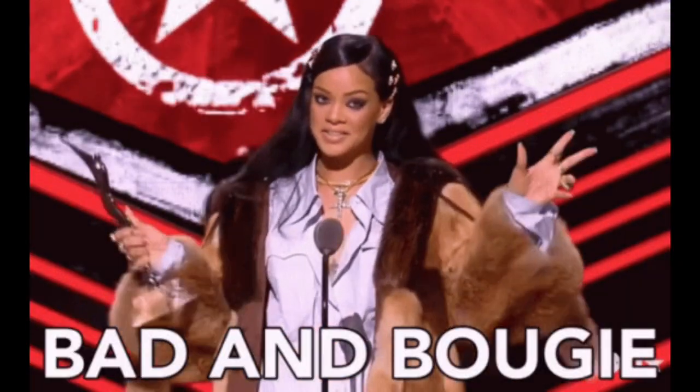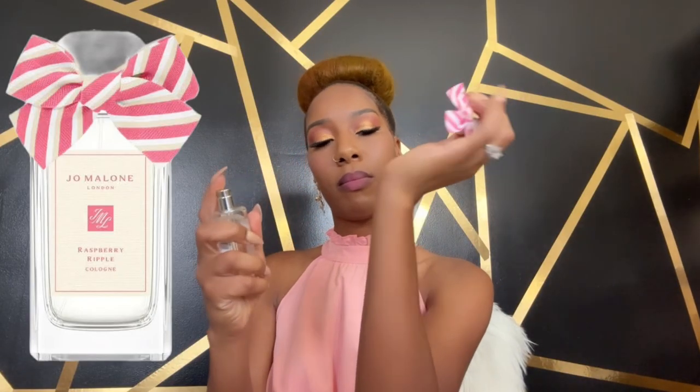Now this right here is what the bottle looks like. It's super cute. It's a cute little pink ribbon. It makes me feel really pretty to wear it. So I'm gonna actually spray it. It's so sweet, but not like sickeningly sweet.